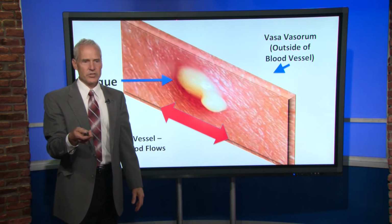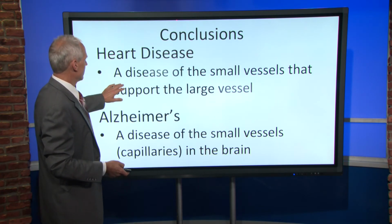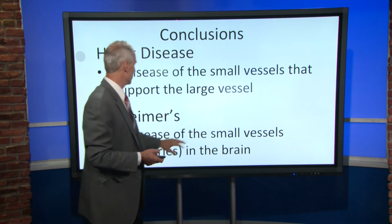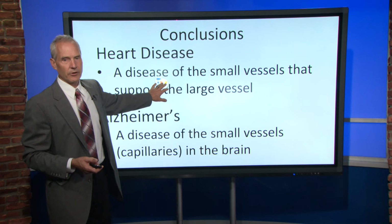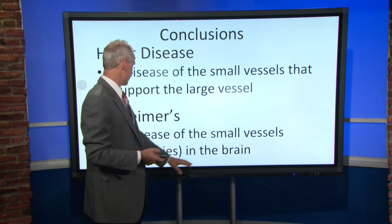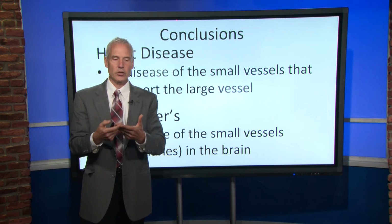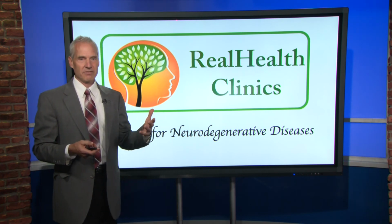Okay, so this is the connection then. Heart disease is really, when you dig down into the weeds, a disease of the small vessels that support the large vessels. And what's another name for these small vessels? Capillaries. Alzheimer's is a disease of the small vessels, capillaries in the brain. That's your connection. Alzheimer's is a vascular disease, or at least has a strong vascular component tied to the capillaries in the brain, same as in your heart.